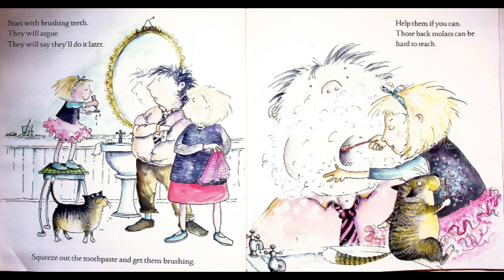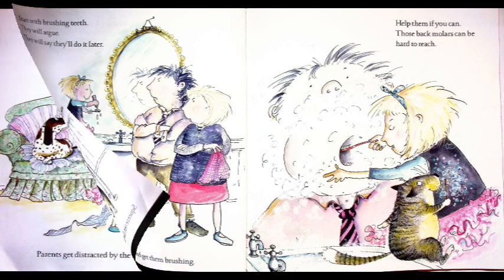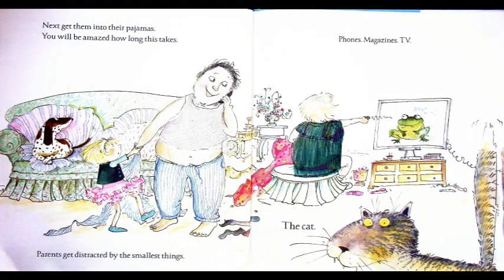Start with brushing teeth. They will argue. They will say they'll do it later. Squeeze out the toothpaste and get them brushing. Help them if you can. Those back molars can be hard to reach. Look, she's helping them brush their teeth, just like your mom and dad help you. Next, get them into their pajamas. You will be amazed at how long this takes. Parents get distracted by the smallest things. Phones, magazines, TV, the cat. Yep, you got to keep them moving.